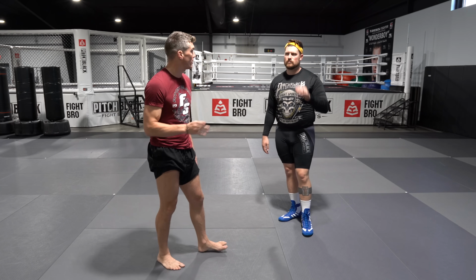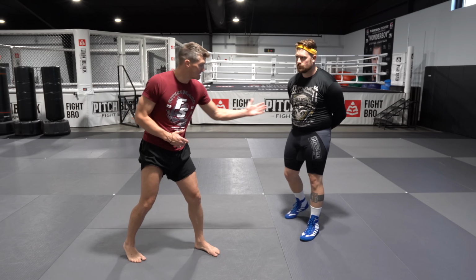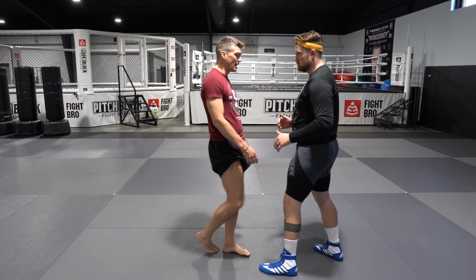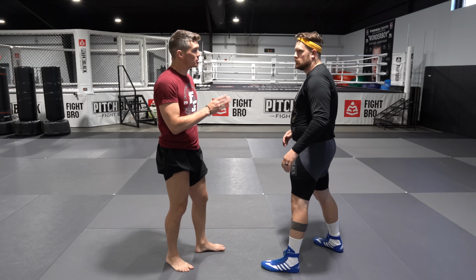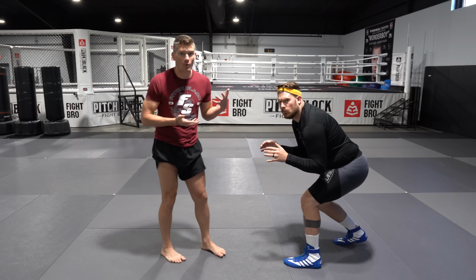But we're gonna talk about the setup. The setup is very important when it comes to making this work. You cannot just go out there and stand in front of your opponent and just do a flying knee. You end up hitting them in the leg, in the body, or they're just gonna catch the leg. You gotta set it up. You gotta make sure that this guy is ready to shoot in to take you down. How do you do that? How do you know when he's gonna come in and shoot?